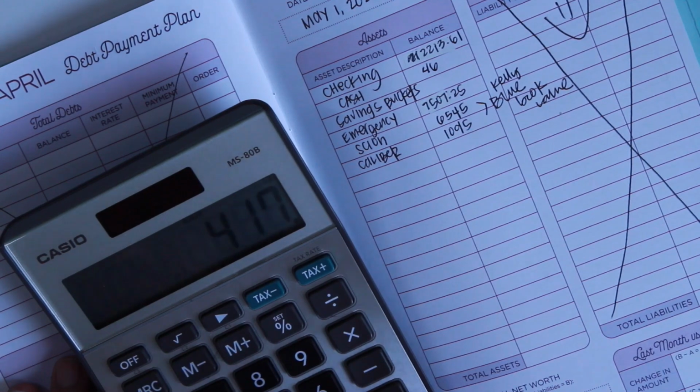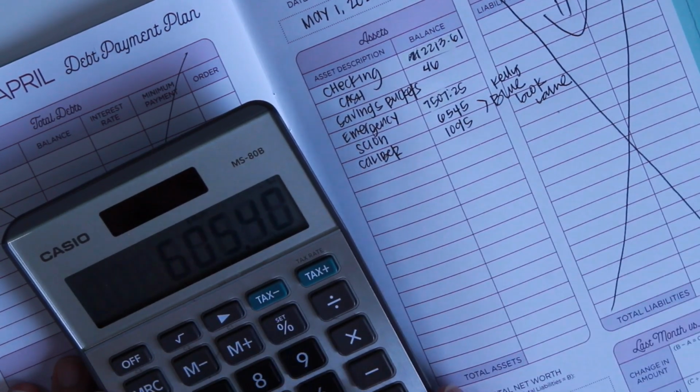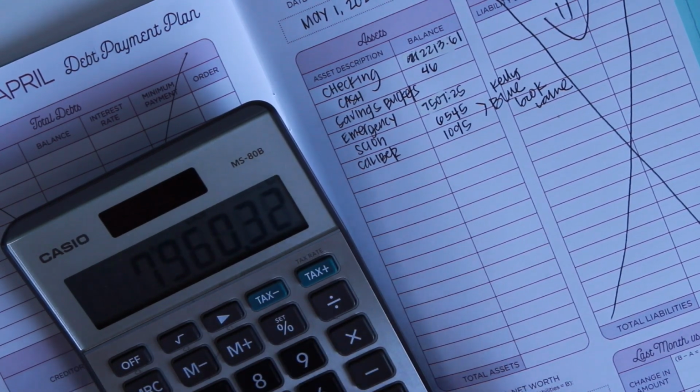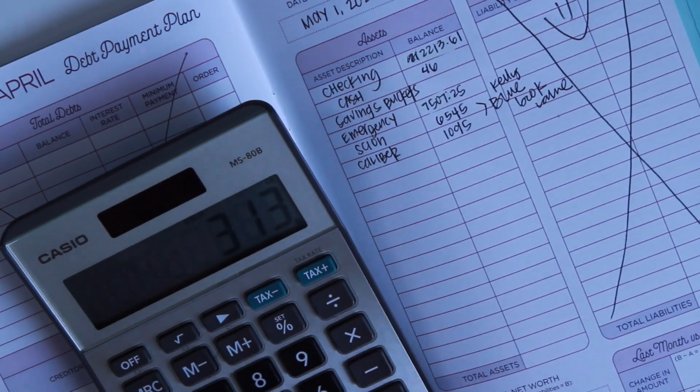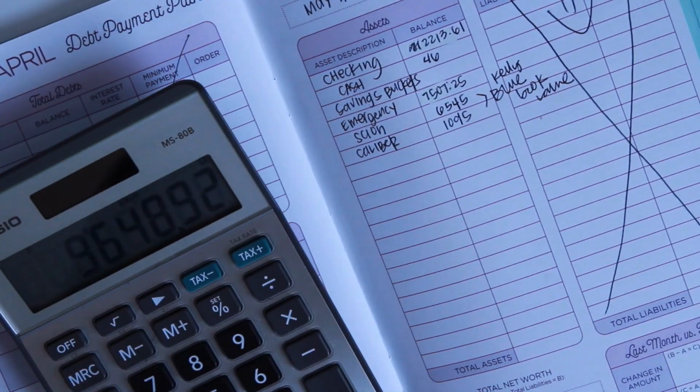I do need to make sure that we add however much we have in our 401k. I never really thought about putting that on here, but I really should, because it is money that we will have, or it's ours. So I made a note there for myself.